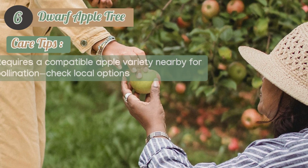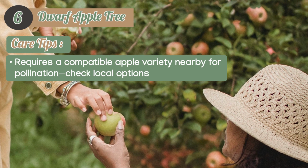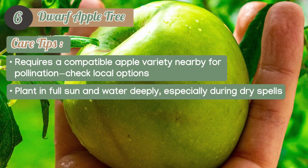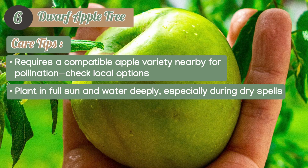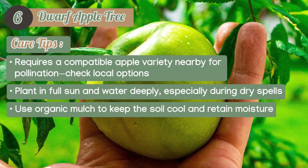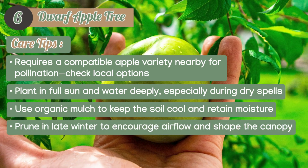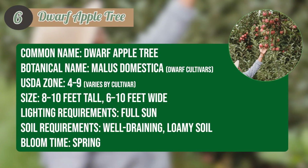Care tips: requires a compatible apple variety nearby for pollination. Check local options. Plant in full sun and water deeply, especially during dry spells. Use organic mulch to keep the soil cool and retain moisture. Prune in late winter to encourage airflow and shape the canopy.